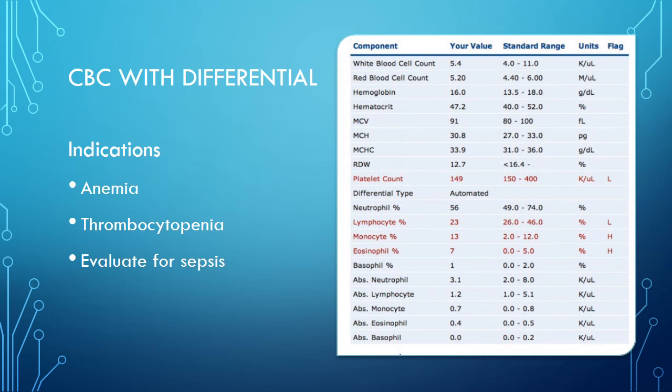It'll have your white blood count, your red blood count, hemoglobin, hematocrit, platelet count, and then your differential blood cells, such as your neutrophils, lymphocytes, monocytes, eosinophils, and basophils, and then your absolute neutrophil count sometimes is included on there.